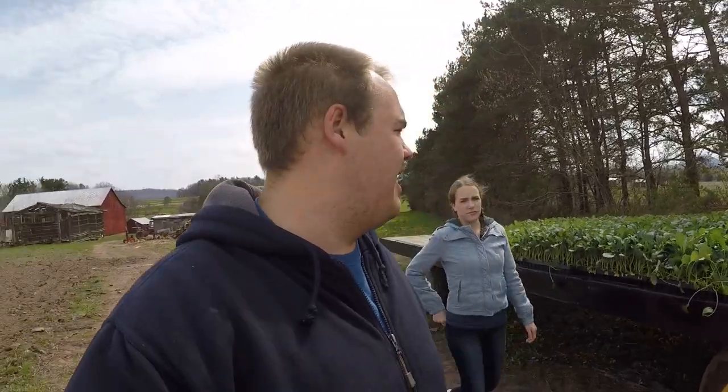We're in the field today. We're planting some broccoli, cabbage, kohlrabi, and cauliflower in this field right here. My brother was working it up and he spread some fertilizer in there. It's going to rain tomorrow, so we want to get this stuff planted so it can start growing.